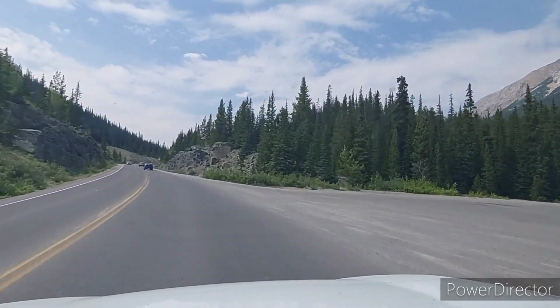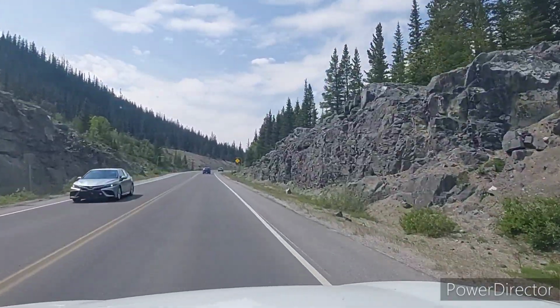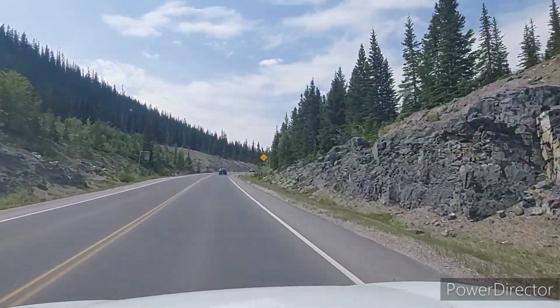Hard to imagine what they went through when they had to build this road, but it took a lot of dynamite. You can see where they've had to blast through a lot of rock.